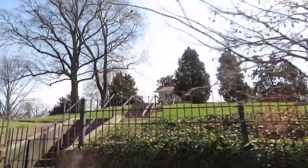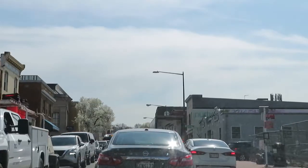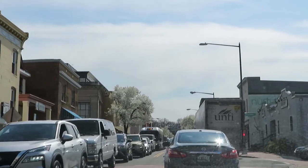And since we are here in Anacostia, we can't go without showing the famous Frederick Douglass house called Cedar Hill, but I'll have to profile that in another video with another visit to Anacostia.